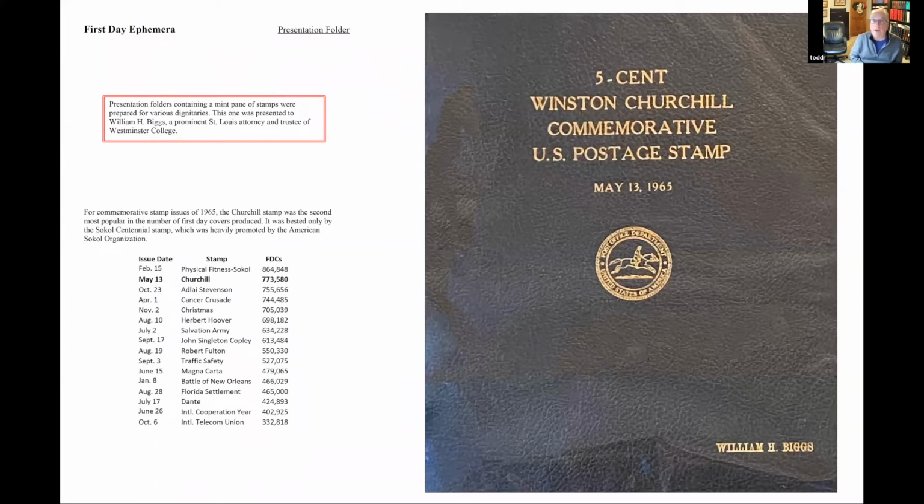This is another item from the first day, and this is one of my showpiece items in the exhibit. The post office department at that time, and maybe they still do, I'm not sure, would create folders for various dignitaries to present them at the ceremony with a full pane of the stamps. These were never sold at the time. The people who received them kept them as mementos, keepsakes, and they don't come up in the marketplace too often. How I acquired this is kind of wild.